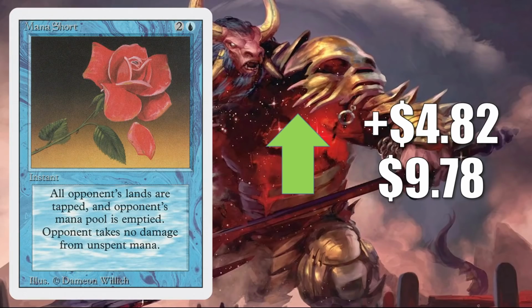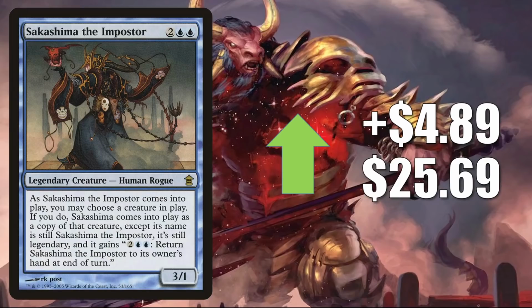Mana Short from Revised, another Revised card spiking. It goes up $4.82 to $9.78. Sakashima the Impostor from Saviors of Kamigawa. This goes up $4.89 to $25.69. Good commander card, which you can find in new builds again, like Kemba, Kha Regent, Cosmos, Dragon, and Orvar, the All-Form.